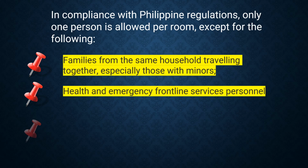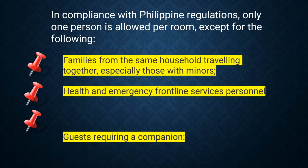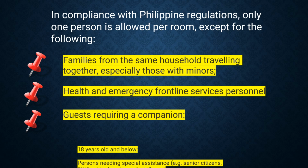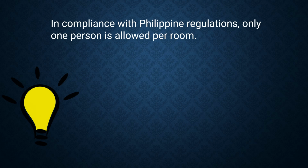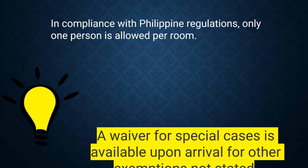Another set of passengers are those guests requiring a companion, such as minor children or children below 18 years of age, or persons needing assistance such as senior citizens, those who have disabilities, and those who have medical illnesses or conditions. Now, if you think you are qualified for any of these exemptions, you will be asked to sign a waiver when you quarantine in a hotel.